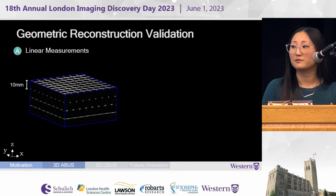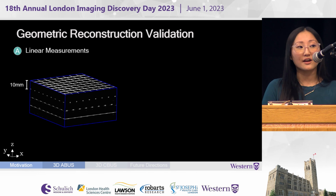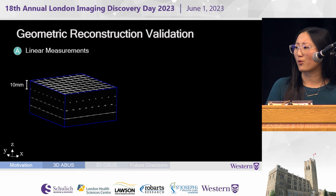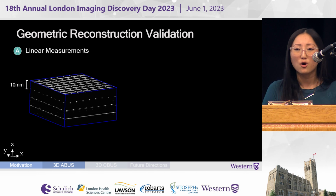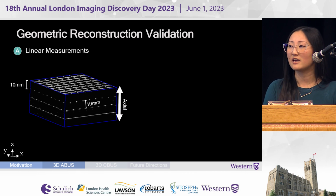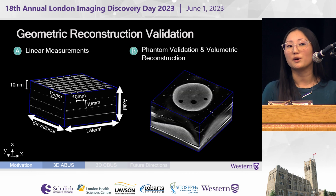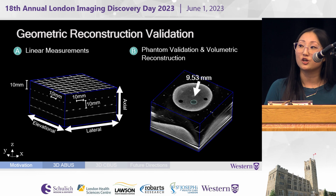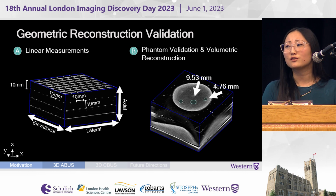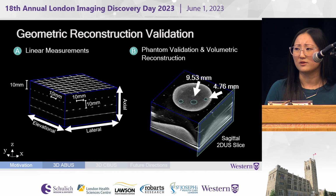So as a newly developed system, 3D ultrasound geometric reconstruction is so critical to ensure that the acquired images are both accurate and also reliable. So we performed geometric reconstruction accuracy in a very simple 3D grid phantom, where essentially the distances between each wire represent a known nominal distance of a centimeter. So our images were acquired and we performed linear distance measurements in our standard axial, lateral, and elevational dimensions. Then we also performed phantom validation and volumetric reconstruction accuracy, which was evaluated in a tissue mimicking breast phantom. And essentially, we had spherical inclusions of 9.53 millimeters and also 4.76 millimeters in diameter. And then we segmented those volumes using an open source software, 3D Slicer.